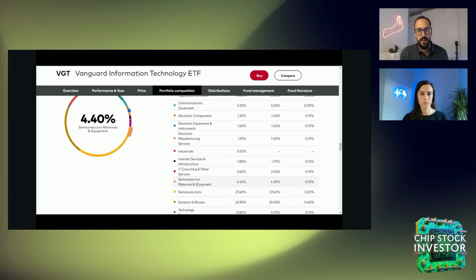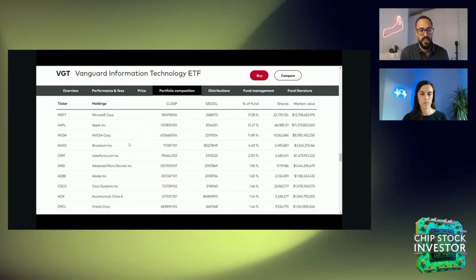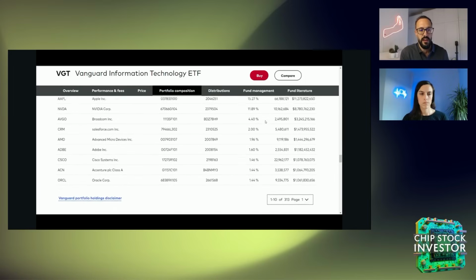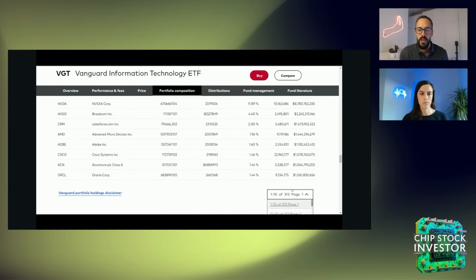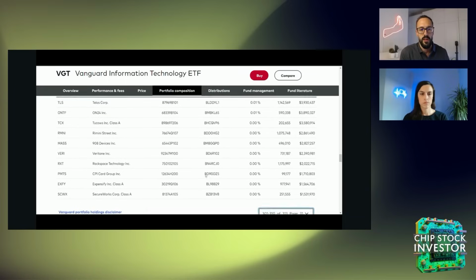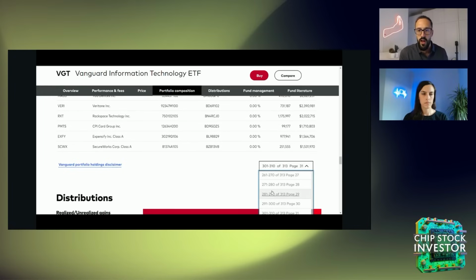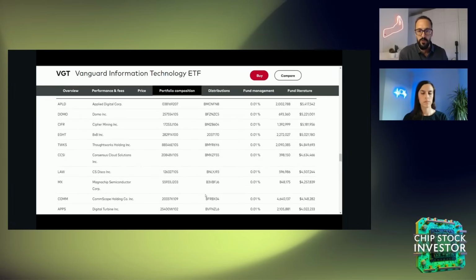And these are very familiar names in application software, of course, semiconductor companies, systems, software, and equipment. You can see those 10 names here. Again, name brand stuff: Microsoft, Apple, NVIDIA. Collectively, the top 10 positions make up 60% of this ETF's holdings. But the beauty of this, besides getting some ancillary exposure to quantum computing via all the tech giants that are allocating a little bit of R&D to things like quantum computing, you have this long tail of several hundred mid-cap, small cap, and micro cap stocks.